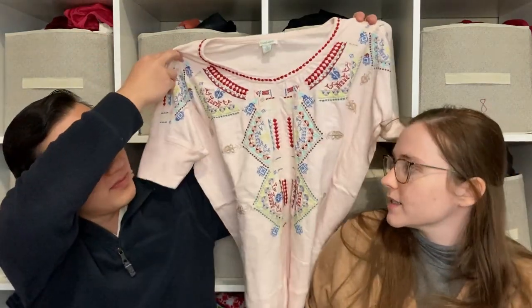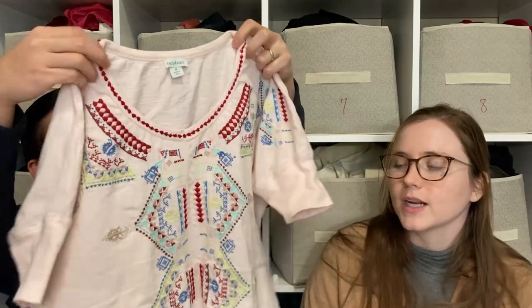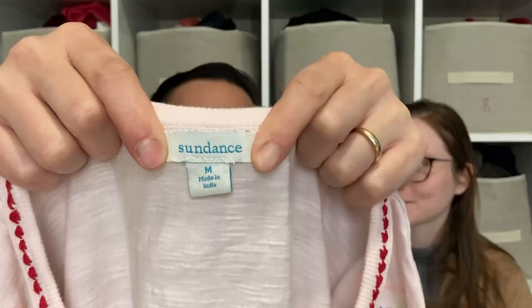Next, this is a Sundance top, and it's nicely embroidered. We like picking up Sundance. It usually sells for us around $20. So decided to pick this up, and let us know if you think this is supposed to be white, because maybe it's supposed to be white, but it's actually a little pink. I think so. It's possible that someone before us who had this washed it with some red.